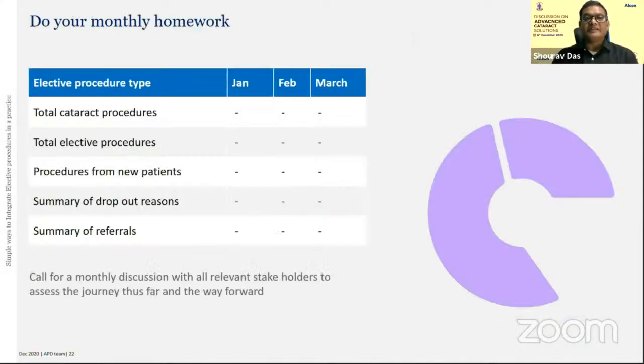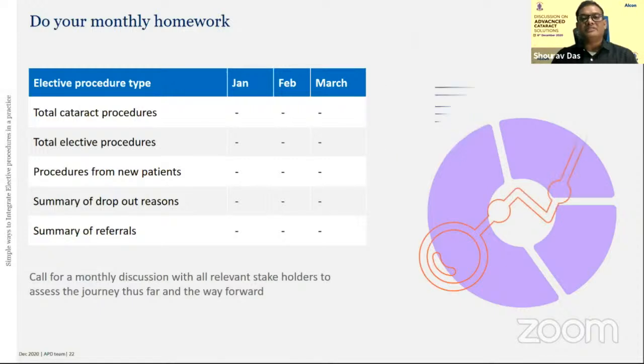But last but not the least, just like anybody else, one should do your homework. Take one month, every month, and just spend a couple of hours studying your practice. Total cataract procedures that you've done, the elective procedures, what were the dropout reasons, and so on and so forth. This homework is absolutely essential for you to propel even stronger, and you'll really get some very fascinating facts as you do this study every month.